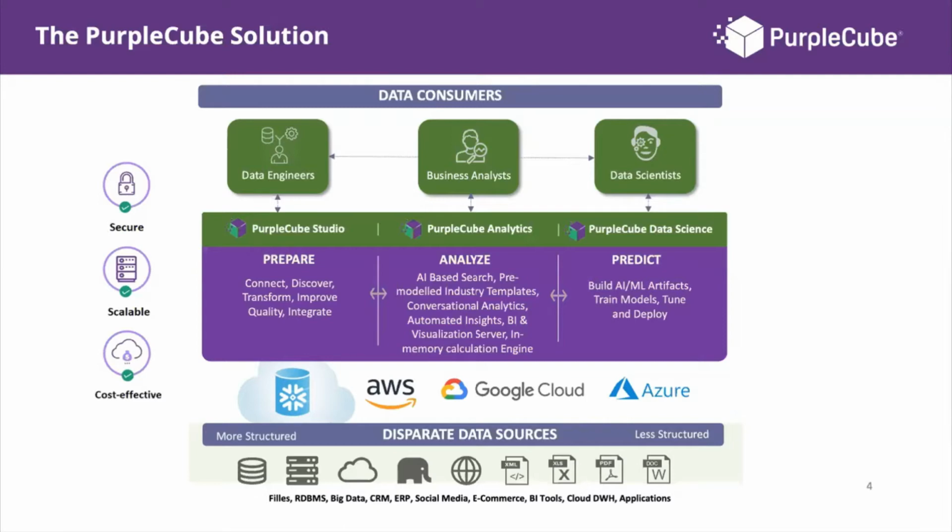Once the data is in PurpleCube, your business analyst will start to use PurpleCube Analytics, which will help you to analyze your data, and it'll help you to build visual dashboards and pinboards to help you get the insights you need much faster and much quicker.